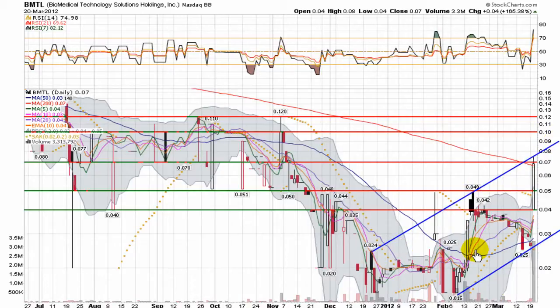Nice chart all in all, one that appears to have found a bottom, and one that I'll be following along with from here forward to see how it performs. As always, this is merely my interpretation of the BMTL chart.